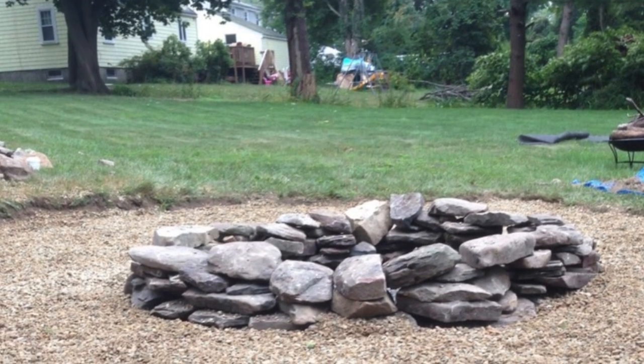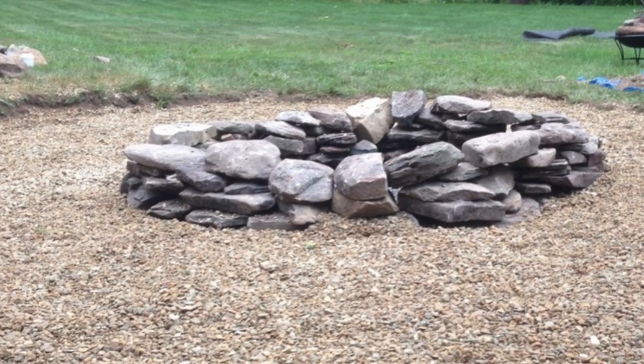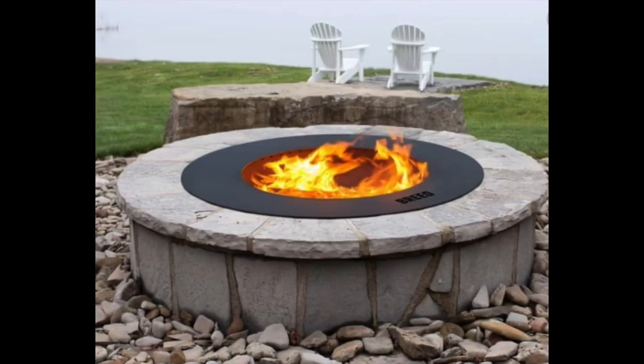I prefer, honestly, since I'm an outdoorsman type of guy, the natural fire pit with some good oak or crackling cedar, whatever you have. Just make sure that you have surroundings that are safe for it no matter what you do. And, you know, keep an eye on the little ones.